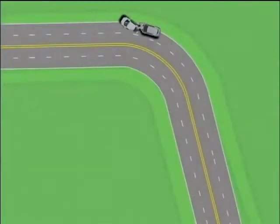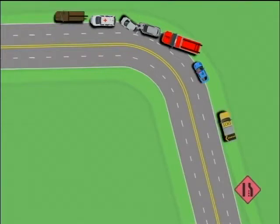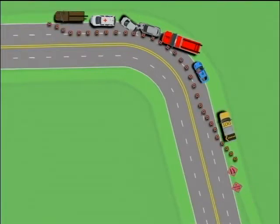The warning you give motorists plays a critical role in their ability to safely approach and maneuver around the incident scene. If there is a hill or curve approaching your scene, you should provide a warning before motorists reach the hill or curve. Similarly, conditions like rain, fog, smoke, and ice affect stopping distance, also requiring motorist warning. This can be accomplished with an emergency vehicle, advance warning signs, or cones.